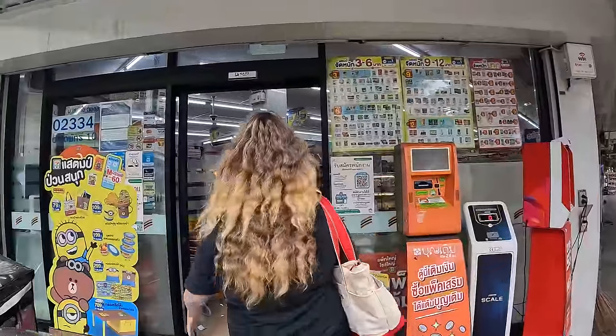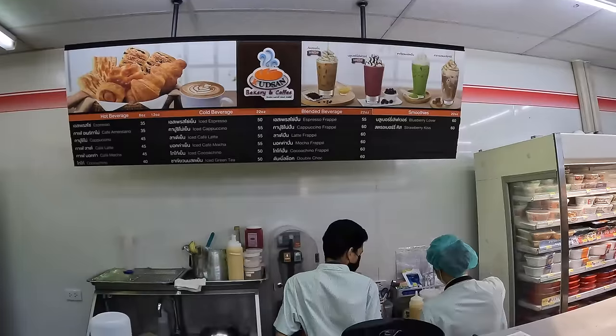Okay, so first things first, coffee. Our daily run to the 7-Eleven. So we're at a little 7-Eleven cafe. Not all the shops actually have one of these, but the one where we're staying does. So we could get our morning coffee here.